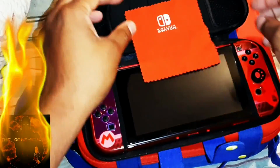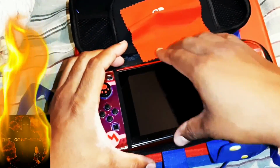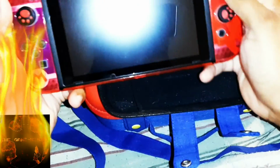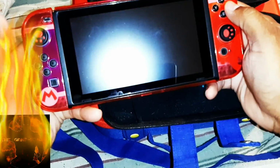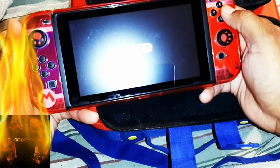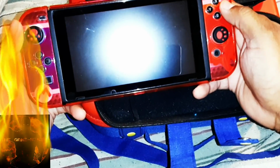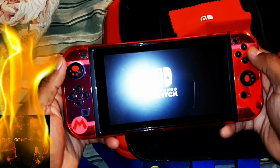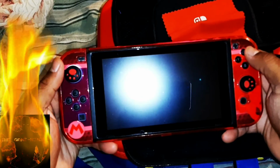I got the Mario Odyssey edition, so it's red. I also have some Joy-Con protectors, and I kind of like the straps holding this thing. I mean, it can be annoying from time to time, but I like the straps. It holds everything into place, so yeah. So this is the house that my Switch built, or the house for my Switch. Either way, you get what I'm saying.